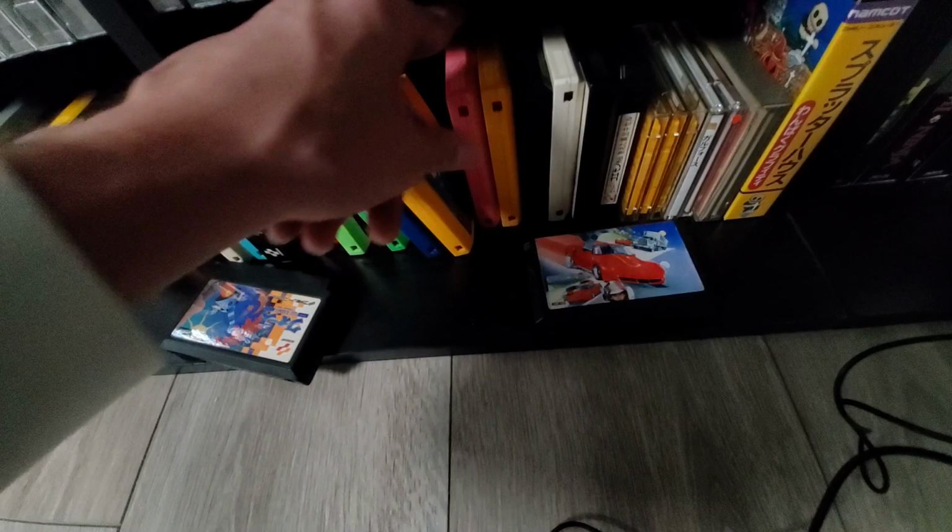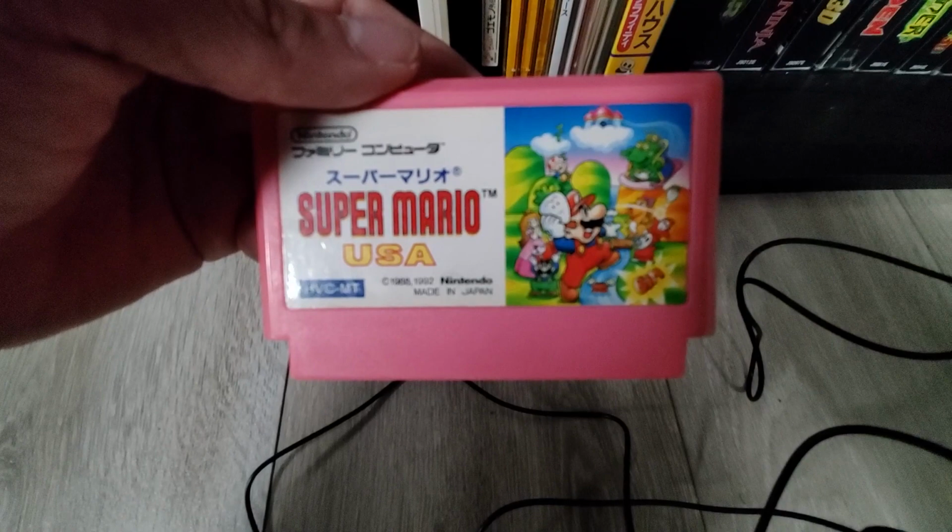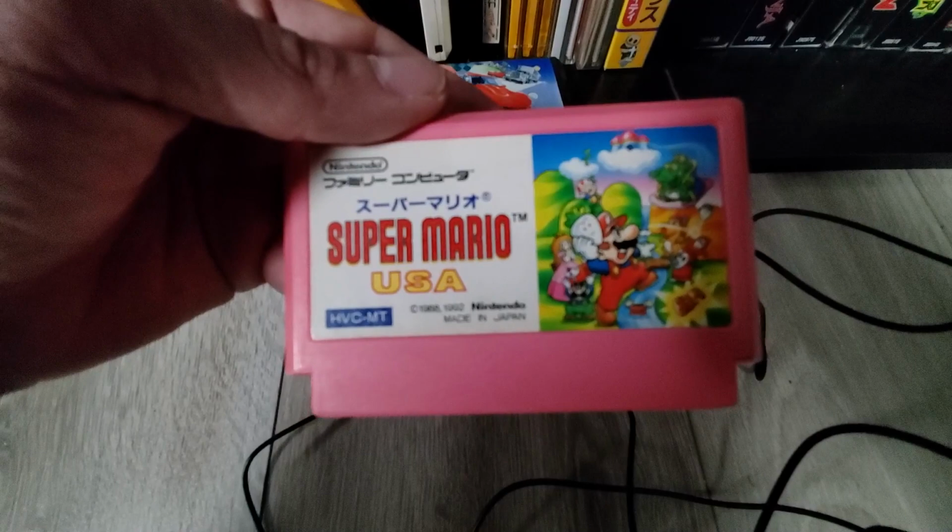You always hear about how Doki Doki Panic was a different game, and they rebranded it as Super Mario 2 in the United States. Well, after they rebranded it as Super Mario 2 in the United States, they re-released that version back into Japan, just called Super Mario USA. Pretty interesting.